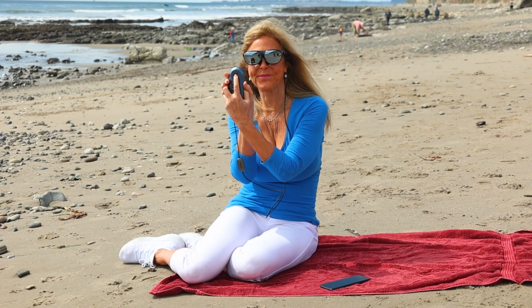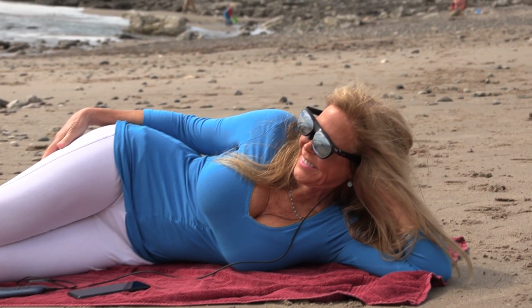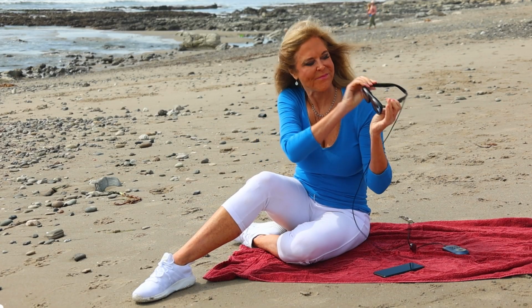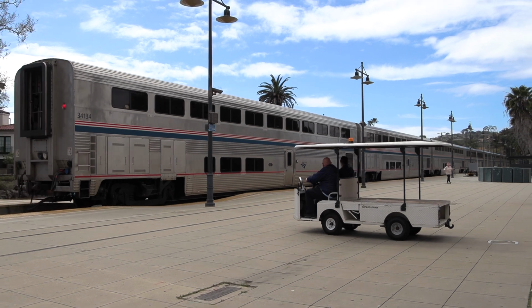My Rokid AR Joy 2 system is terrific, and the Rokid Max 2 AR glasses are so comfortable. I can relax in any position and they stay securely on my face. It's great to take these everywhere with me. I especially like them hanging out at the beach. And I am thrilled to have my Rokid AR Joy 2s for travel.